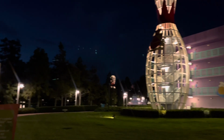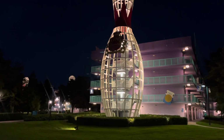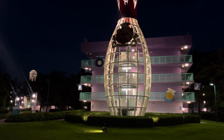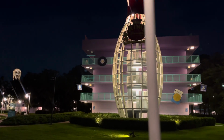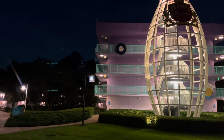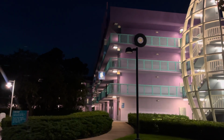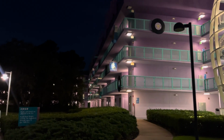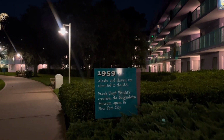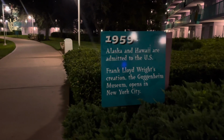Now we are finally coming up onto the 50s buildings. Now, really liking the bowling pin staircases. I think that's a nice touch. And the fact that you can see out of them a little bit better than the yo-yos and the Rubik's Cubes. But I would think maybe this would be the next best option if you were not able to stay in the 60s buildings. I mean, I'd like to stay in the 50s buildings. I feel like I should have been born in the 50s. But, whew. Here's something for the Pittsburghers. In 1959, Frank Lloyd Wright's creation, the Guggenheim Museum, opens in New York City.